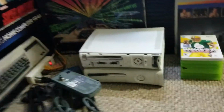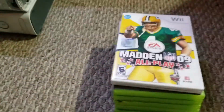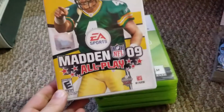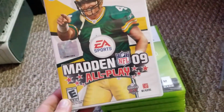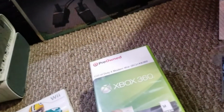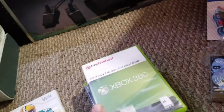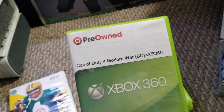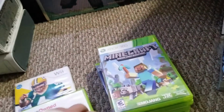Then we found, okay, let's go over the games. These are the games we found. Not many. These are the ones that did not get destroyed. We got Madden 09 for the Wii. I think the rest are 360 games. Yeah. We got Call of Duty 4 Modern Warfare.